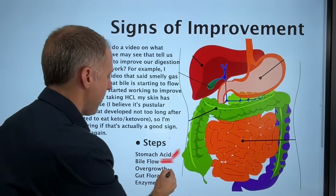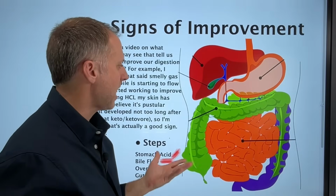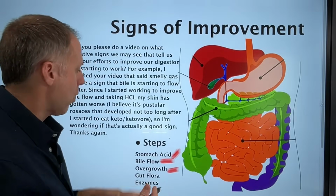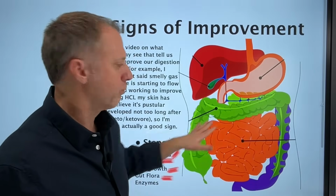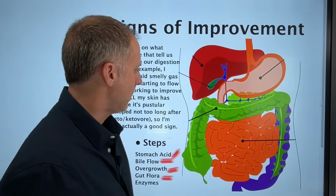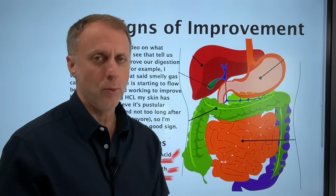We can also be talking about improving any type of overgrowth, like a bacterial overgrowth, like an H. pylori that exists in the stomach, or some type of overgrowth in the small intestine, or a SIBO, or even a fungal issue in the small intestine, or even gut flora, taking steps to improve the gut flora. And when we're talking about probiotics and improving gut flora, we're talking about the large intestine. We shouldn't have a lot of bacteria in the stomach or the small intestine. Most of our good bacteria should be in this large intestine. So that's what we're talking about when we're talking about improving our gut flora.